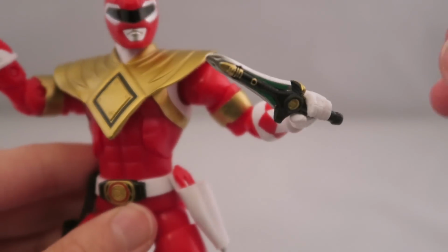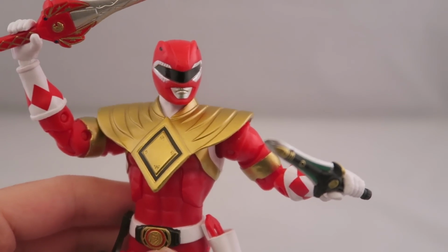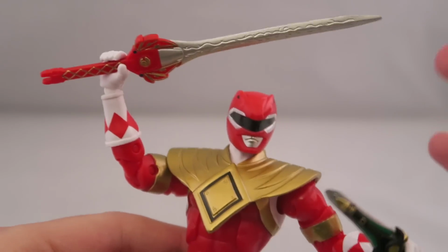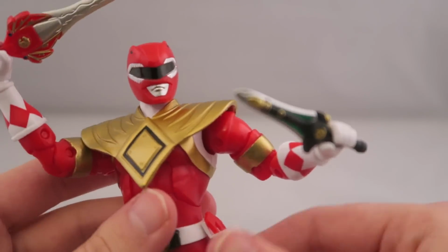Really no huge nitpicks. It's pretty close to Figure-rise. The Figure-rise ones are a little bit better, a little less soft, but they're pretty well detailed. And articulation-wise, pretty much par for the course if you are familiar with these in any way.